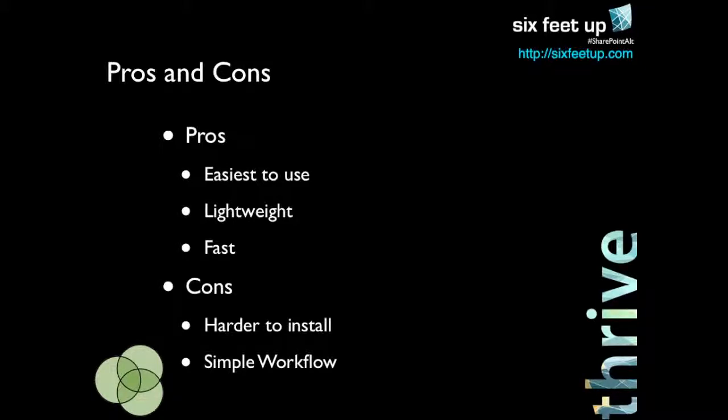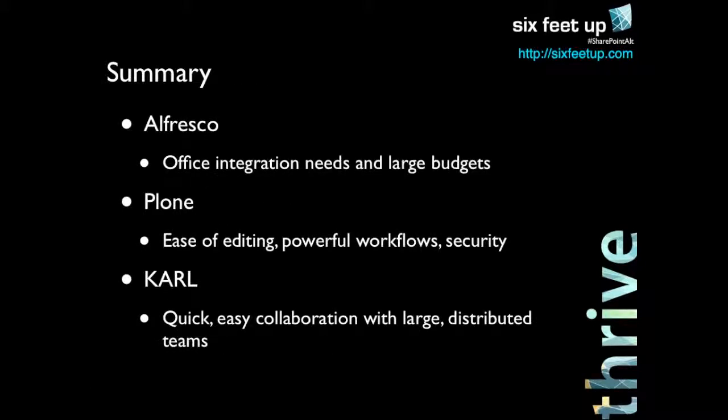So we don't have the ability to create very complex business process modeling like we would in Alfresco, or even Plone, which has the ability to do a lot of that business modeling that you may need for larger organizations. But I would definitely give Karl a good, thorough look. It's got a lot of potential, and I think the ease of use makes it very easy to deploy into almost any organization.